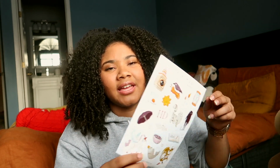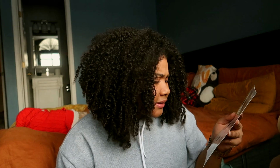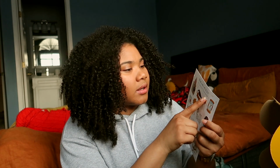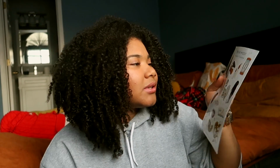Ooh, something I might just use. Stickers! There's a sticker sheet in here. I actually do use stickers because I like to stationery journal sometimes. And I feel like these are super cute. They're very autumn themed, even though this is a December box. Oh, it's not autumn themed. It's book themed, called Nevermore by Jessica Townsend. That's probably why it looks like this. I like it. I think it's cute. I'll probably use it in my book journal.